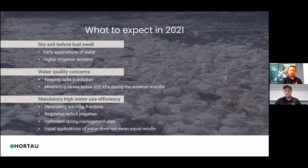And in conclusion, equal applications of water do not mean equal results. Make sure that you're managing each field accordingly.